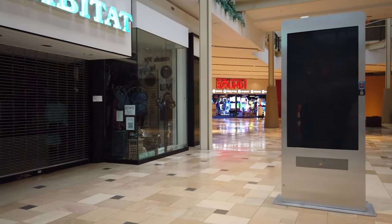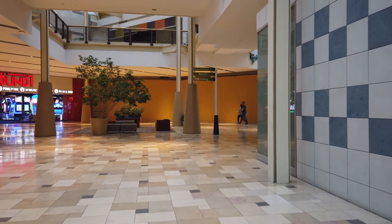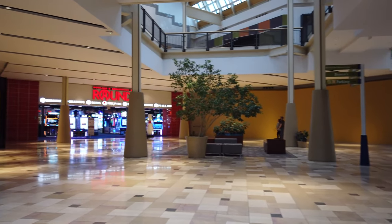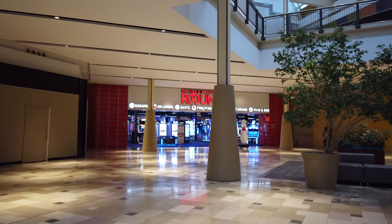You got a Habitat that's just closed for the night and an alterations place. This place has been here forever, by the way. Oh yeah, that alterations. I don't recall a time that wasn't here.